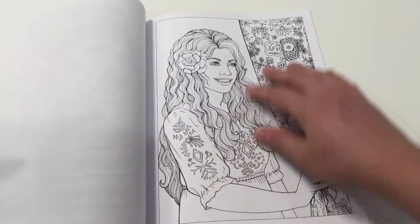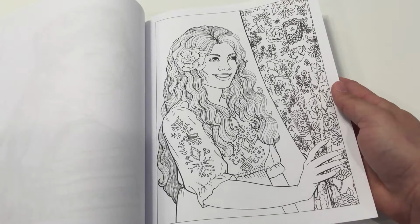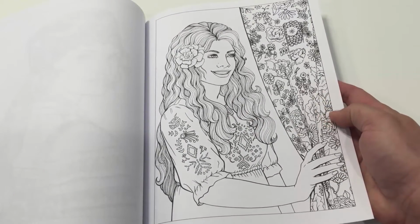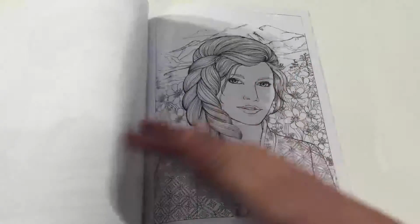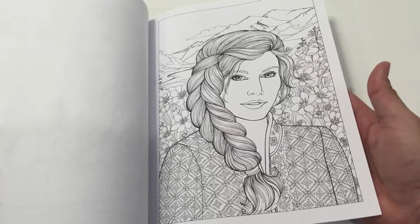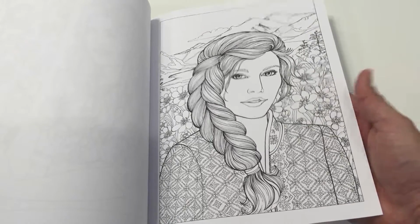6 is Mexico. She wears a traditional cotton embroidered blouse, has long dark wavy hair, and holds back a curtain that you will fill in with vibrant colors of our southern neighbor. Number 7 is from Norway. She's wearing a knitted sweater and surrounded by the national flower. You can also see their wonderful lakes and mountains.